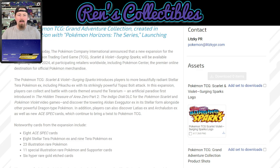We're going to get 8 Stellar Terra Pokemon EX and 9 Terra Pokemon EX, 23 Illustration Rare Pokemon, 11 Special Illustration Rare Pokemon and Supporter cards, and then 6 Hyper Rare Gold Etched cards. The Gold Etched cards I'm kind of interested in because maybe it's just the way they word it, but usually Pokemon is very particular in the way they word things. I'm just curious if Gold Etched cards means the standard gold foil treatment that Pokemon cards have been getting for the last few years, or if this is a new type of gilded card. Like Magic the Gathering, for example, has these really nice gilded cards where they have, I don't know, flat foil is kind of how I can say it.